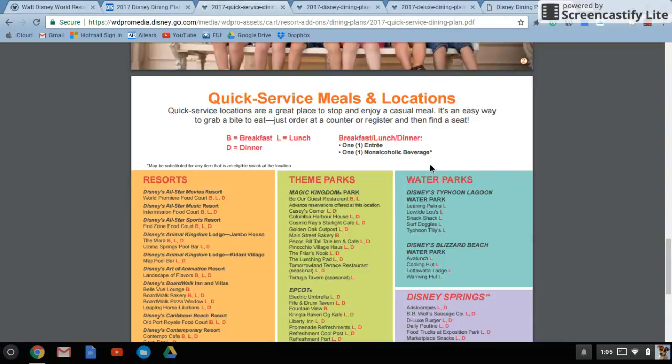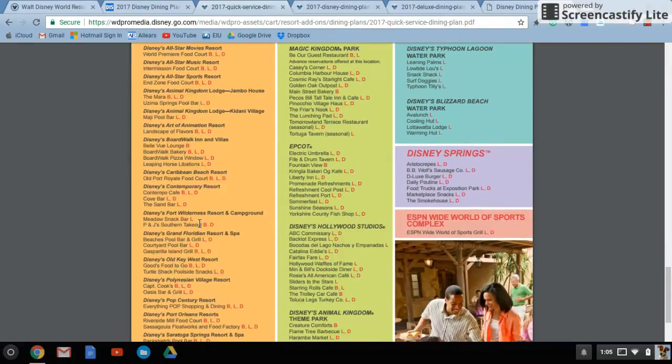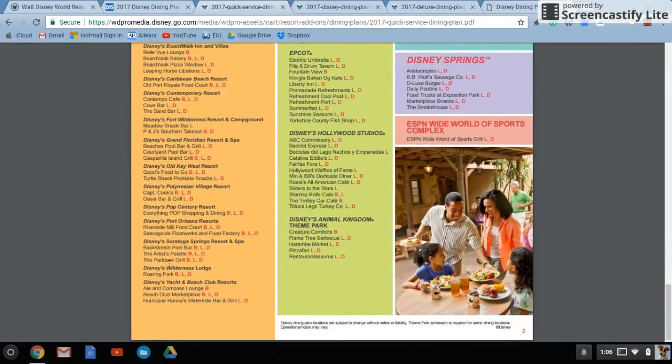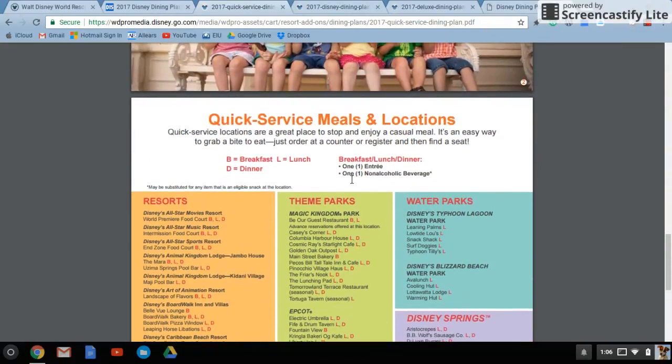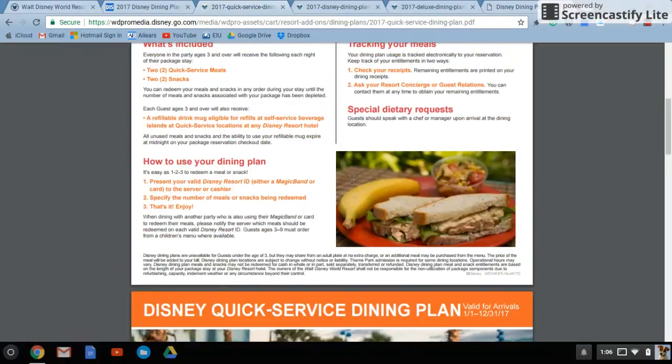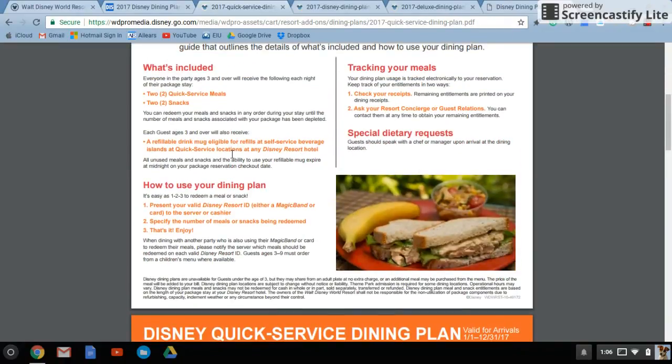One thing I love about the quick service meals is this little asterisk next to beverage. One of my major tips for quick services is that I don't always get the beverage, especially if we're at our resort. For instance, we're going to be staying at Wilderness Lodge, and they have a quick service restaurant called Roaring Forks. It's open for breakfast, lunch, and dinner, and I figured we'll probably eat there at some point. But if you remember correctly, you're going to get a refillable mug that is used at any Disney resort hotel.